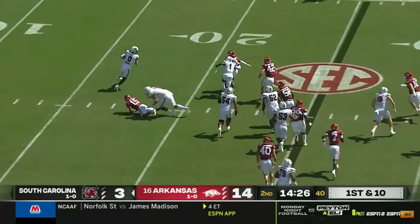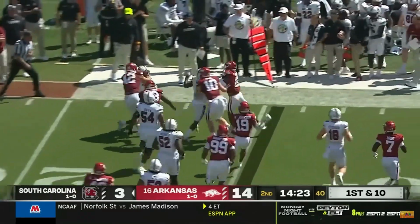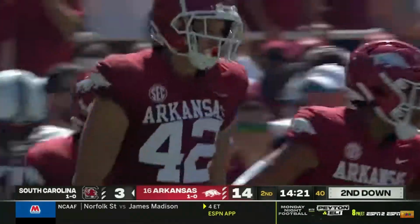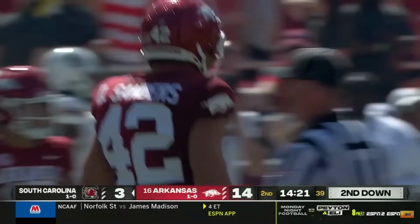Jaheim Bell tries to turn the corner. Strung out nicely by that Arkansas defense. And again, look who's on the spot to make the tackle. It's Drew Sanders. A loss of 2.